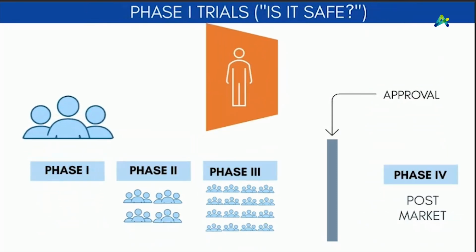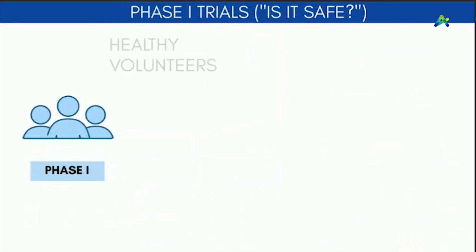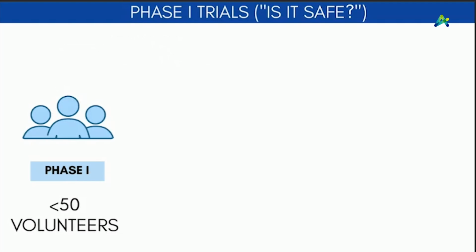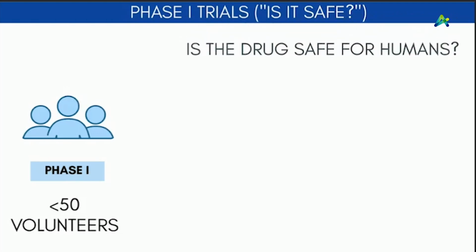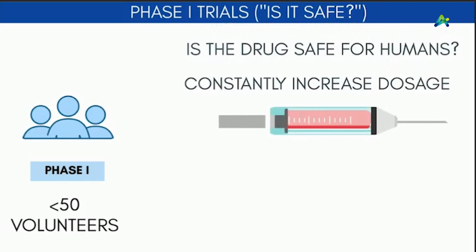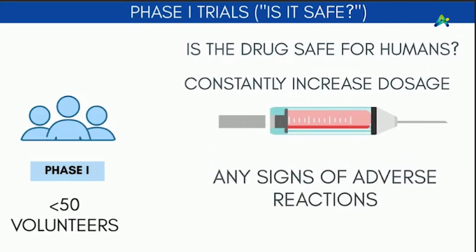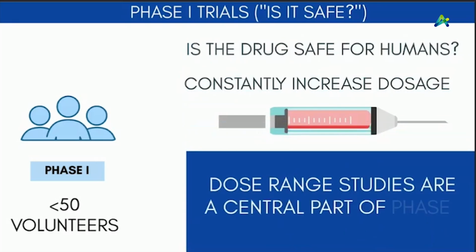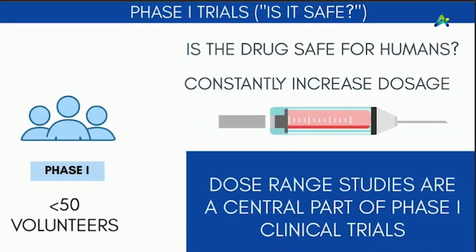In phase 1, the drug is administered to a small group of healthy volunteers, usually not more than 50. As discussed, the sole mandate of phase 1 trials is to see if the drug is safe. The concentration or dosage of the drug is gradually increased to check its safety on genetic material and critical organ systems of the volunteers. The dose increase is stopped as soon as there are any signs of unsafe reactions. This kind of dose range study forms the core of phase 1 trials.